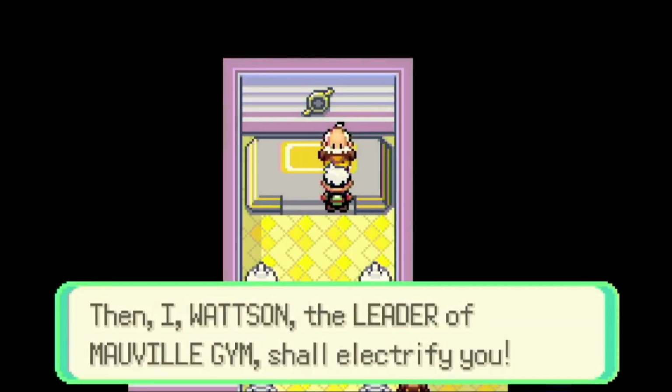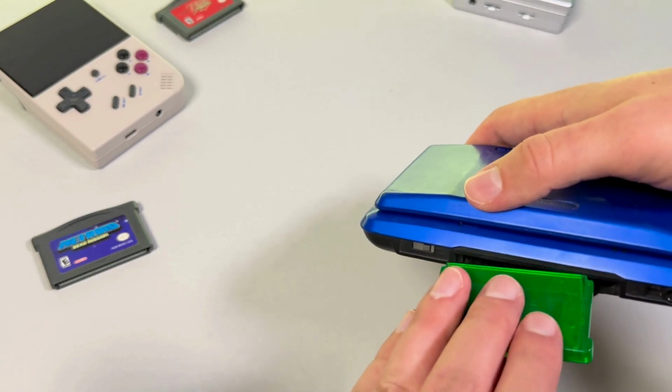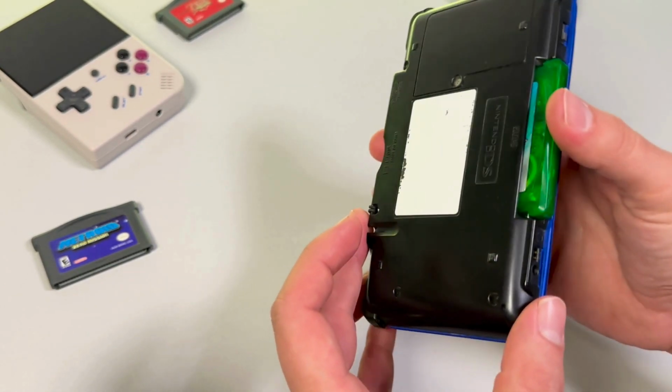The centerpiece to Generation 3 of Pokemon is Pokemon Emerald version, which is the most expensive piece. But luckily, the biggest, most expensive piece was already taken care of. Yup, I got my hands on an authentic copy of Pokemon Emerald, and I got it for free.